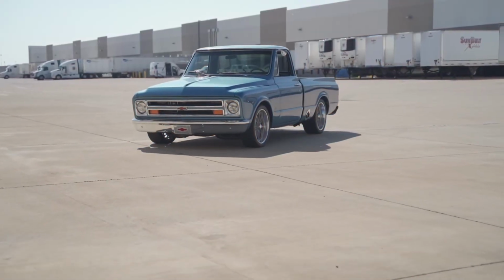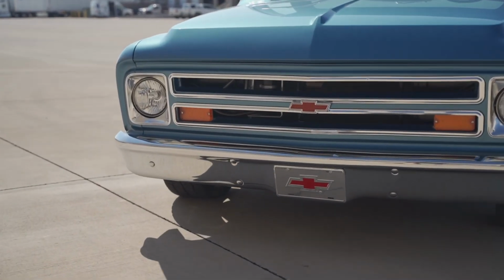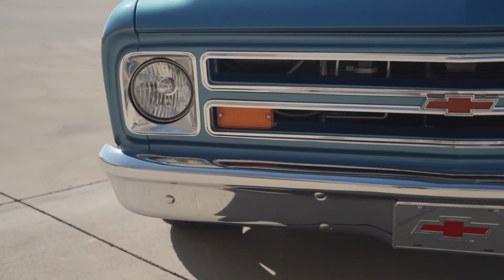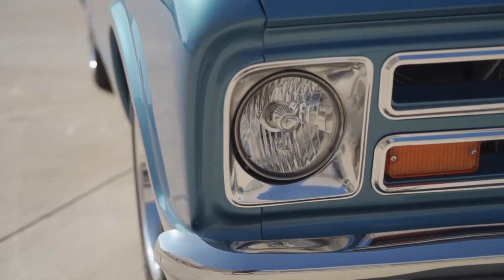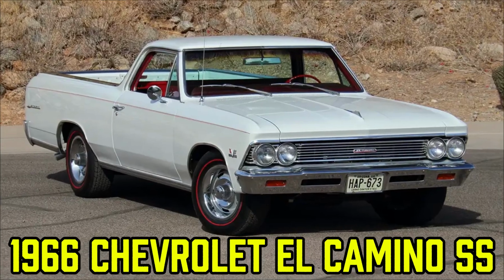Many who owned one in their youth still dream of it. And those who never did look at it with that mix of respect and nostalgia that only the greatest cars can provoke. 1966, Chevrolet El Camino SS.